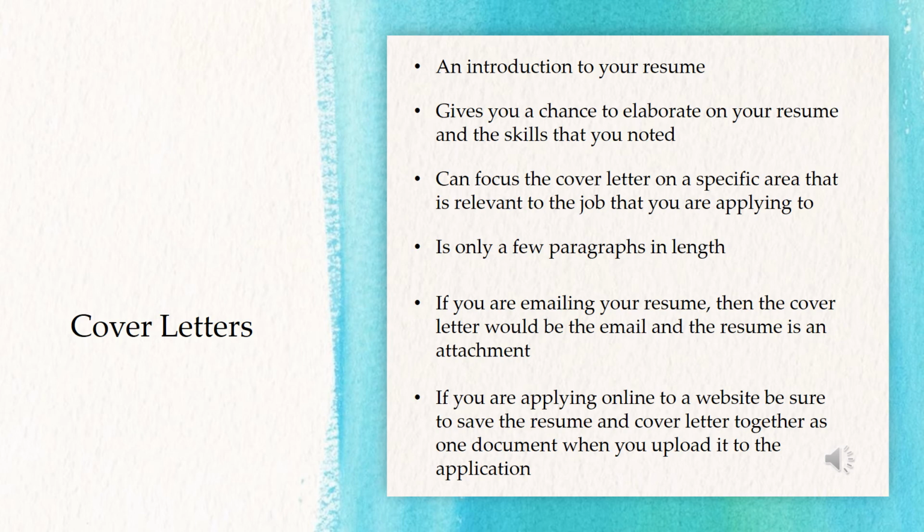If you are emailing your resume, then the cover letter would be the body of the email, and you would attach your resume to the email. If you are applying through a company website, then you would save the cover letter and resume together as one document and upload them together as a PDF document.